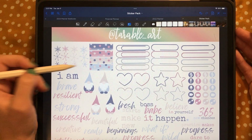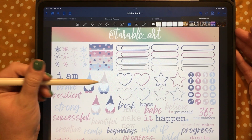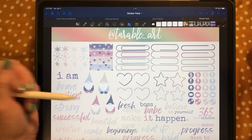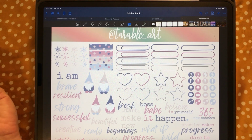And then just because it's still winter, I do have some snowflakes, the same snowflakes that were in the Christmas sets. I have these cute gnomes, which I'm honestly obsessed with. I don't know if they're still as popular as they were in the last couple years, but I can't help it, they're adorable. So I plan to use them at least for the next few months, but you guys let me know if you want to see more of these.